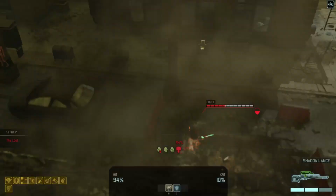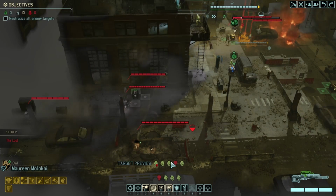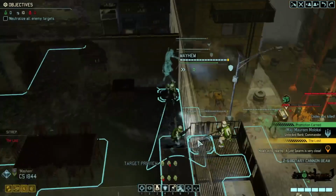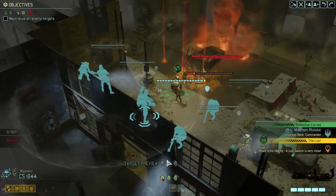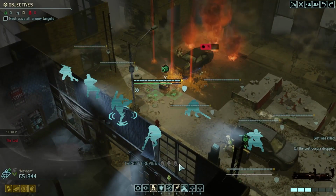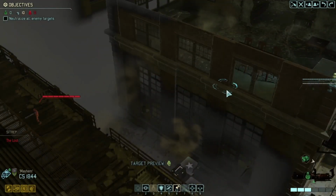Alright, owl. You can hit this codex, can't you? Hit it with a sticky bomb too, just so we can kill it on the first shot. Alright, take the shot. Nice. Now that he's down, Mayhem, we can just get you some experience. Hostile neutralized. Great, and then since you can't see anyone, maybe swing over here.